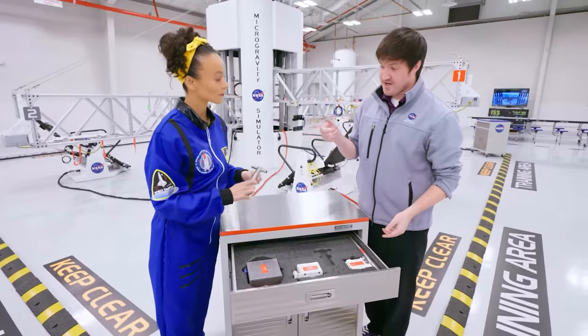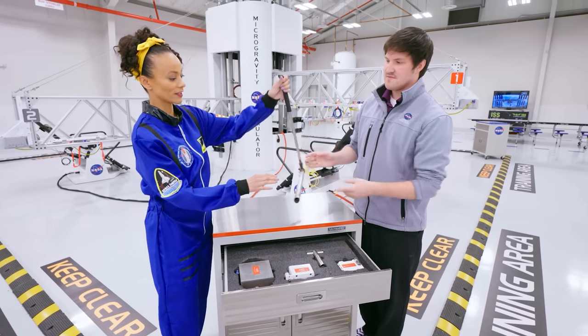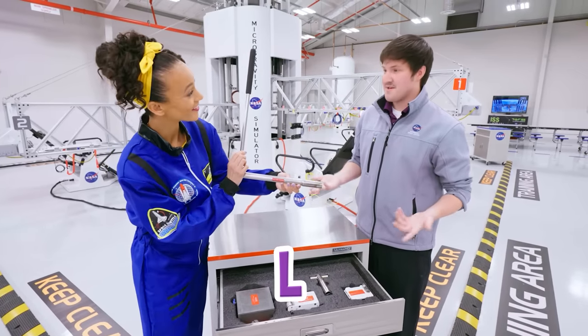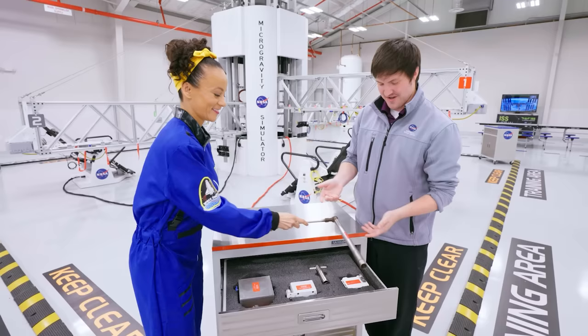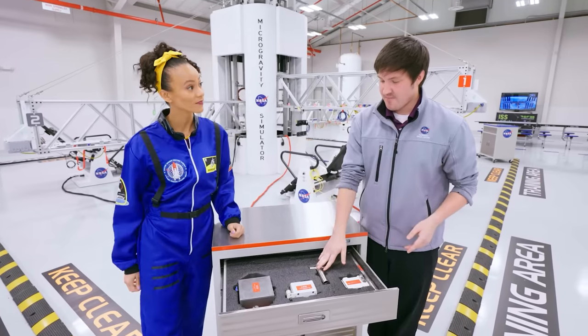We actually have a bigger version of that. It's this one right here. Whoa, and look at this. It looks like the letter L. And that's what its name is, L-handle wrench. Oh, L-handle wrench. Works out. Easy to remember. This way. There you go. You got it. Now, we're just gonna use this little one today, but we have other things that we can use to replace stuff.